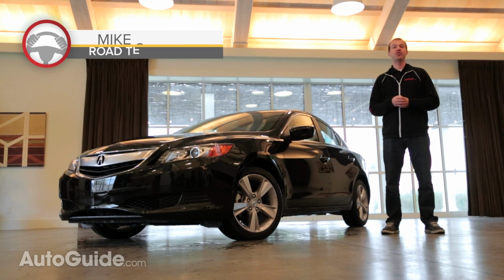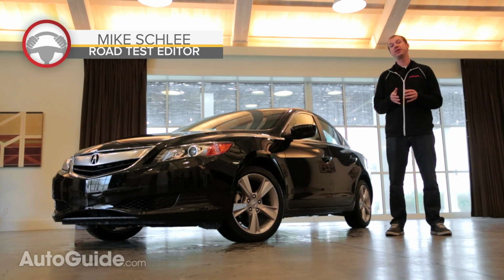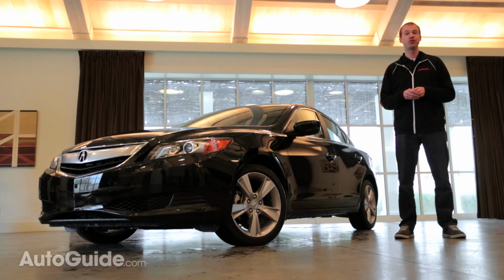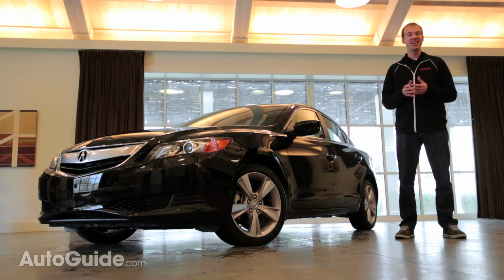Acura has a long history of compact sedans in North America with mixed results. The four-door Integra stole the hearts of many, but the company's most recent sedan, the ILX, never really caught on, and Acura knows this, so they're making changes. But are they enough for you to give it a second chance?